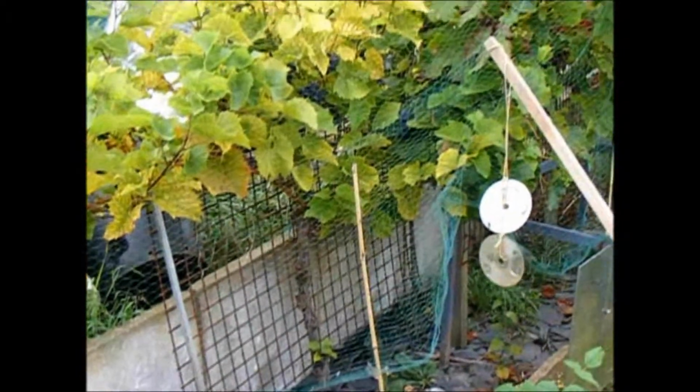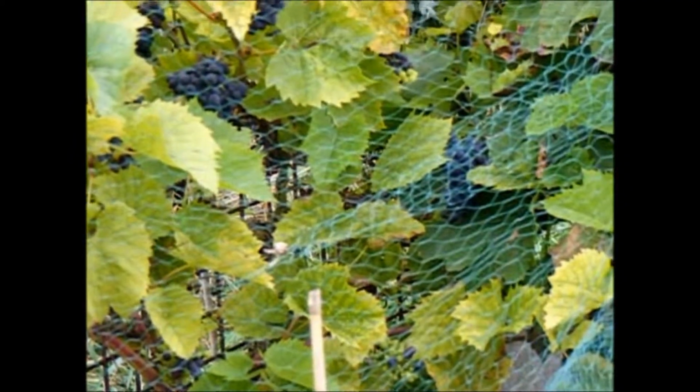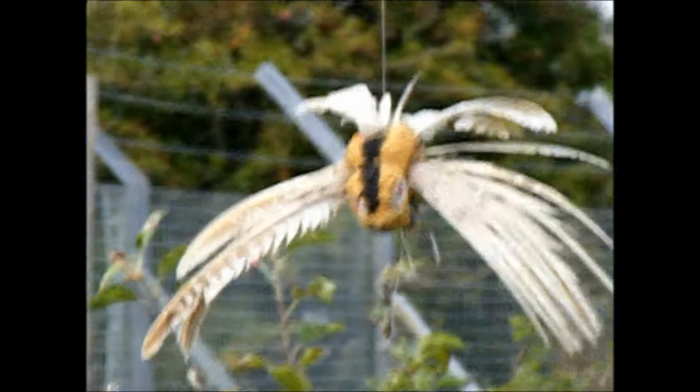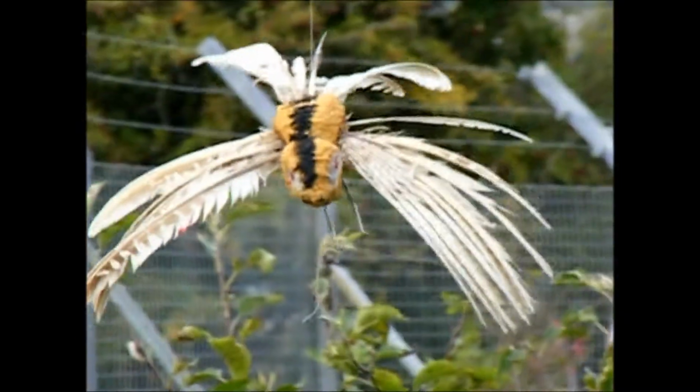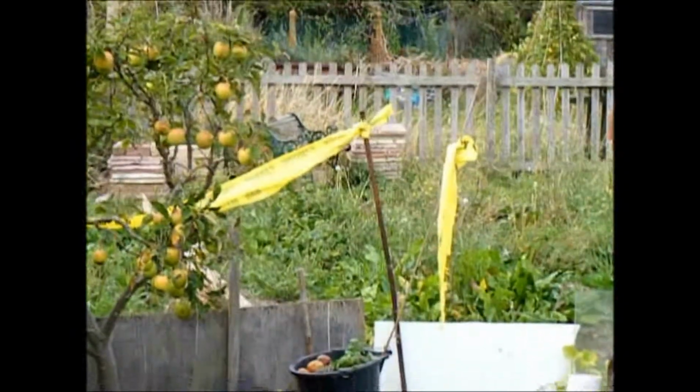One last look at them lovely grapes, because they're going to get picked fairly soon. Oh, and one last look at another scary crow. Where is he? Oh, there he goes. Look at that. That would scare anybody, wouldn't it? Looks like he could do with something to eat. Looks a bit scrawny. So that's our allotment.